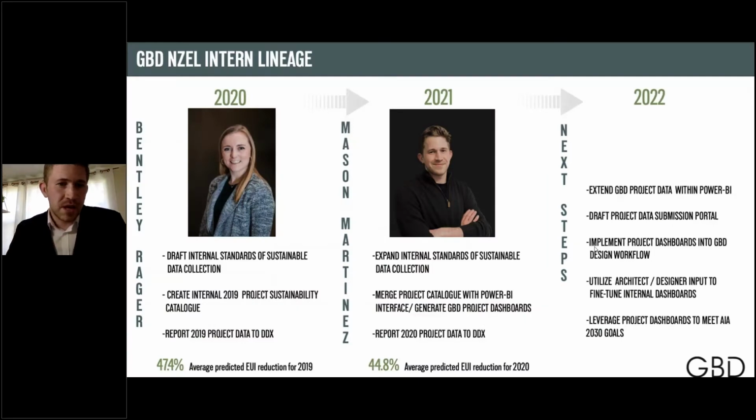Perfect. So within the Net Zero internship, GBD really wanted to create this idea of a lineage within the program. So Bentley Rager, who was the ETO intern last year, set the standard and created this internal backlog of all the projects produced within that year, and then recorded them within an internal database as well as reporting those to the AIA.